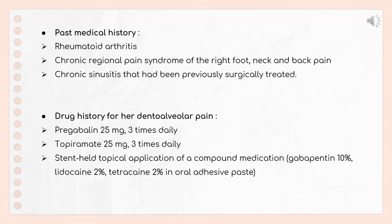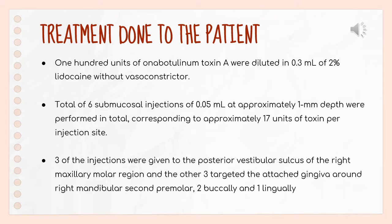She reported that her symptoms were reduced after using this medication, especially in the spread of her pain, which became more localized to the intraoral sites. However, the pain continued to occur daily and was constant at the same level of intensity, which is about 5/10 on the pain scale. And the patient denied using any additional analgesic.